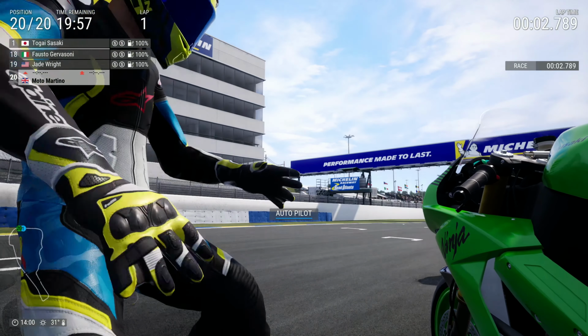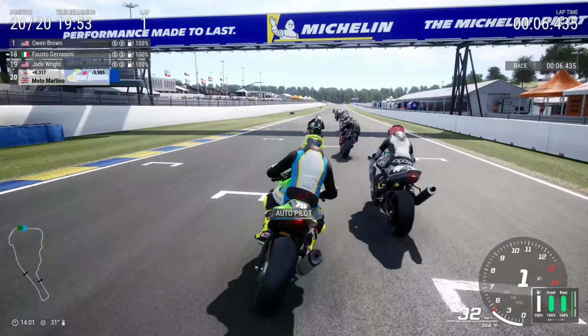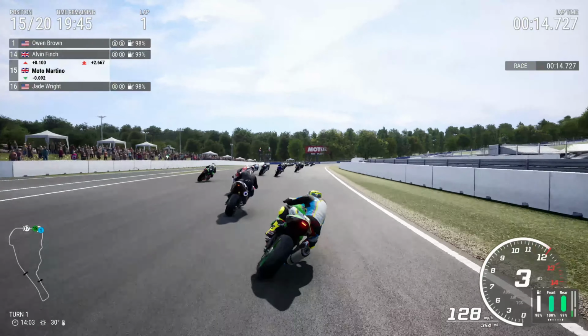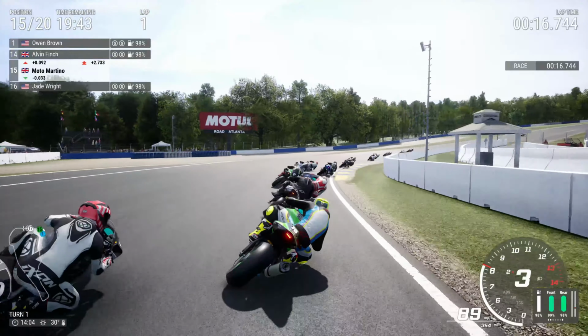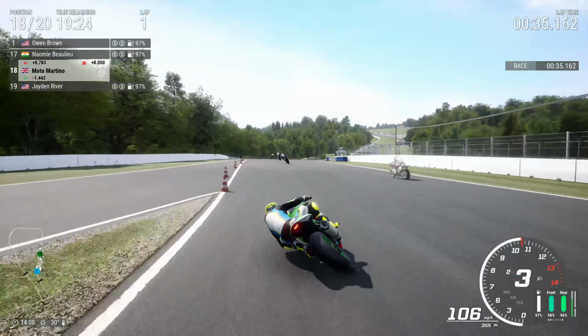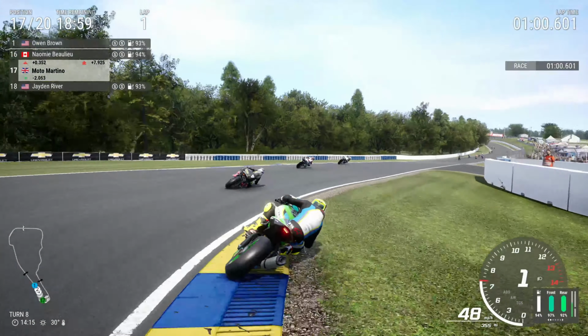But anyway, off the start, did we get a clean start? Why, yes, of course we did not. There's a little bit of argy-bargy up ahead. We managed to avoid it, stay out of trouble, hanging about at the back, brake into turn one, and we get collected and off we go. We ended up in 18th, someone else crashed, so that bumped us up to 17th.